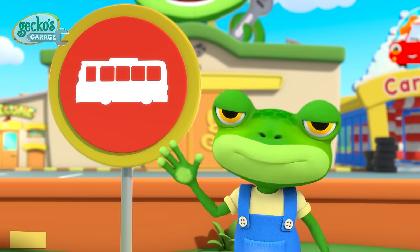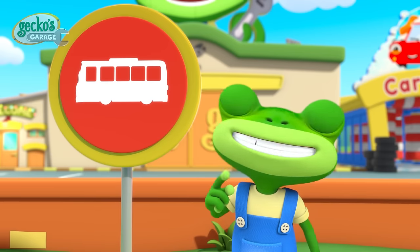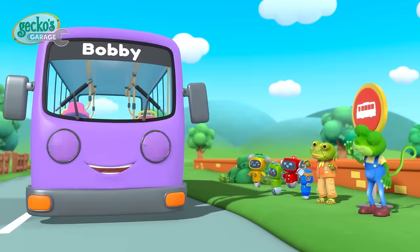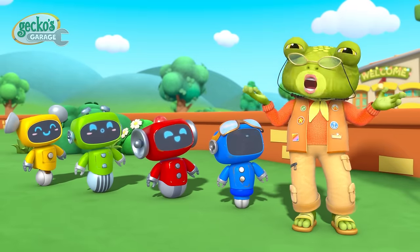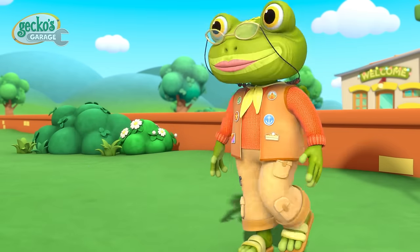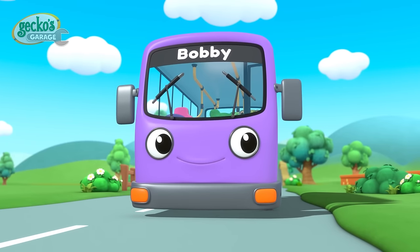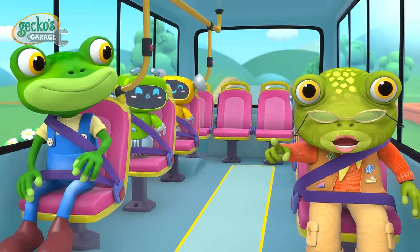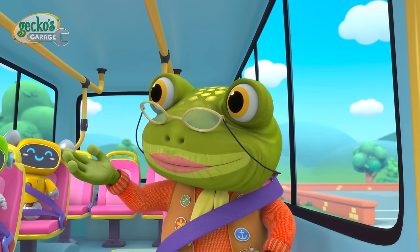Hello everyone! Bobby has a new bus route today and he should be here to pick us up any second! Aha! Right on time! Hello Bobby! You're looking very dapper today, Bobby. We're all looking forward to our ride. Aren't we, my mini metal buns? Seatbelts on, everyone. Let's get this show on the road. How about a little sing-song?